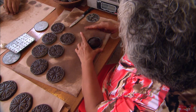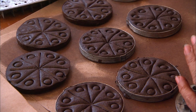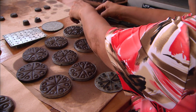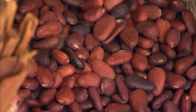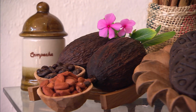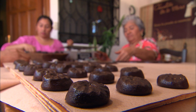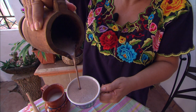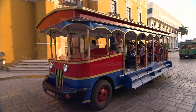When the Spanish arrived, they discovered our cacao and took it back home. In Europe, in a way, they produced a blend of cultures by adding cinnamon, almonds, and sugar. And that is how cacao gave rise to chocolate as we know it. A subtle blend of different ingredients and a love of tasty things. Delicious. Do you want to taste?